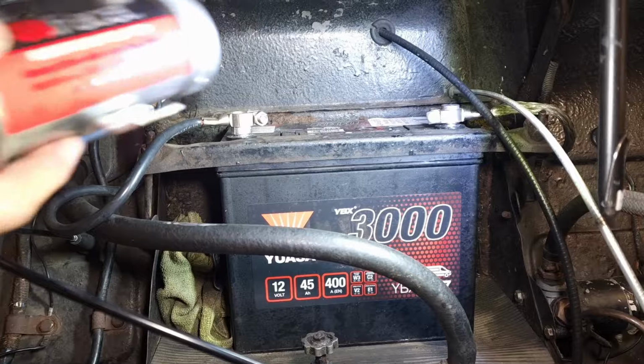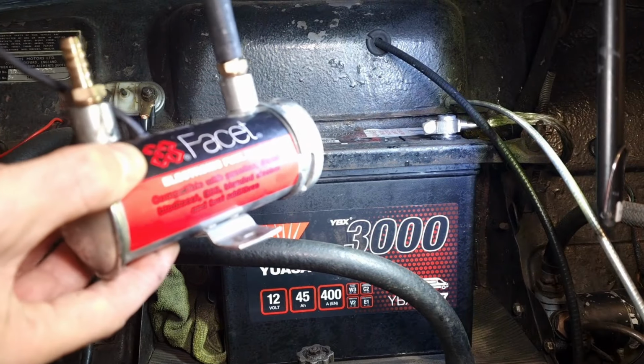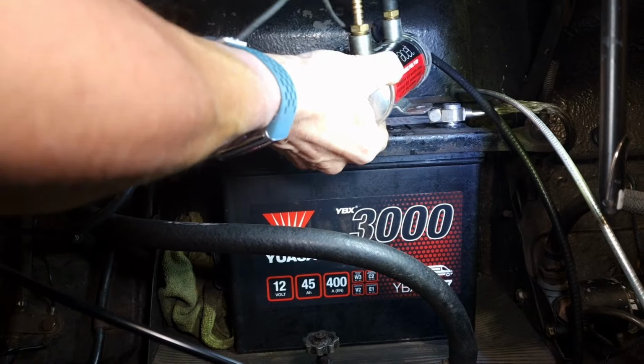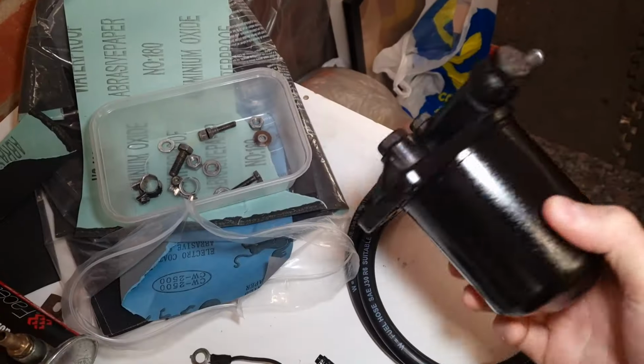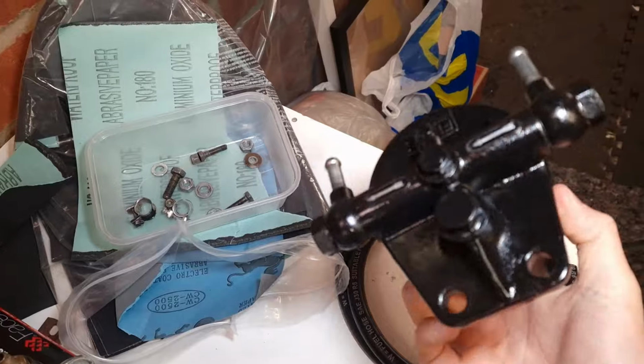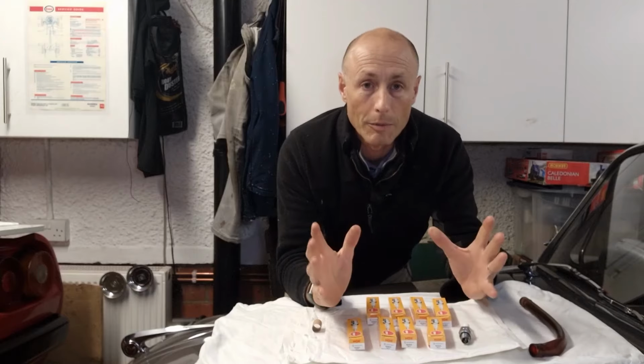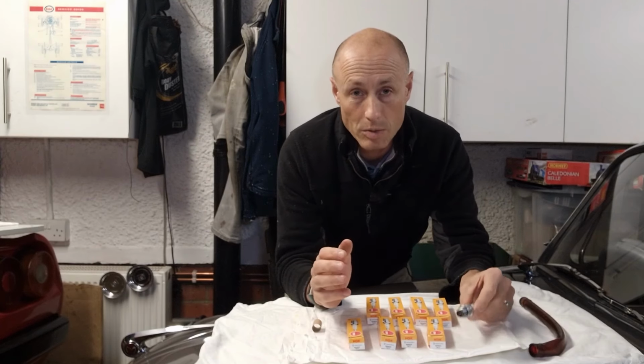Just for a sound comparison, I'm going to hook up that replacement one that was fitted a few years ago. Sounds like a drill in comparison. Okay, so I've given the fuel filter housing a bit of a spruce up so we can get that back in the car.